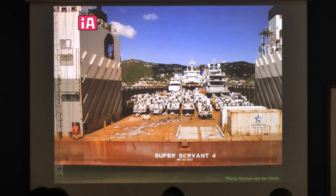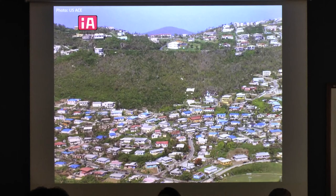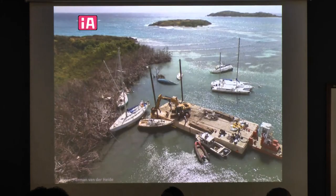So the recovery started. This is a huge ship full of lineman trucks, or line trucks, I'm not sure what they're called, for putting the power back up. So you just saw these all over the island. Hundreds and hundreds of them are still on the island. This is Tutu, one of the most populated areas of St. Thomas. You can see all the FEMA tarps. So FEMA came in and was able to put tarps up. Unfortunately, it still looks like this. Most people have not rebuilt their roofs, so it's a little scary. Coast Guard came in and recovered a lot of ships that were destroyed or downed.